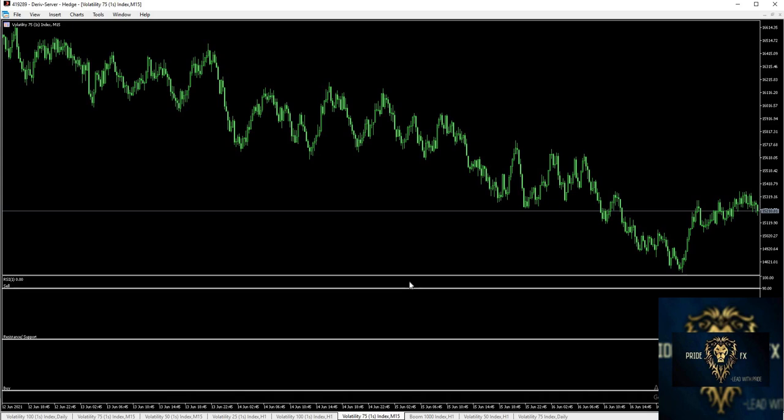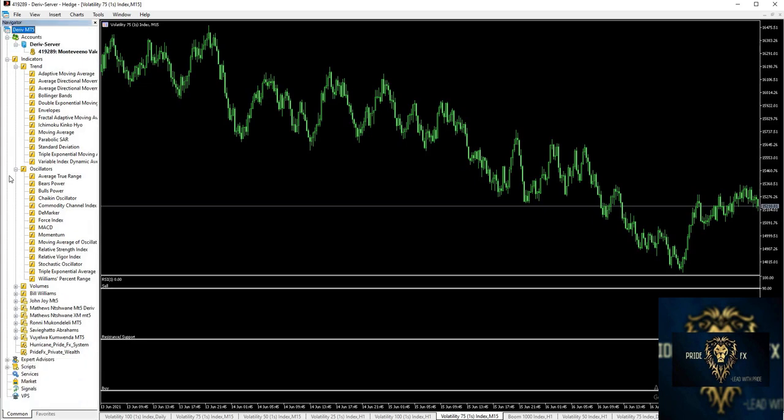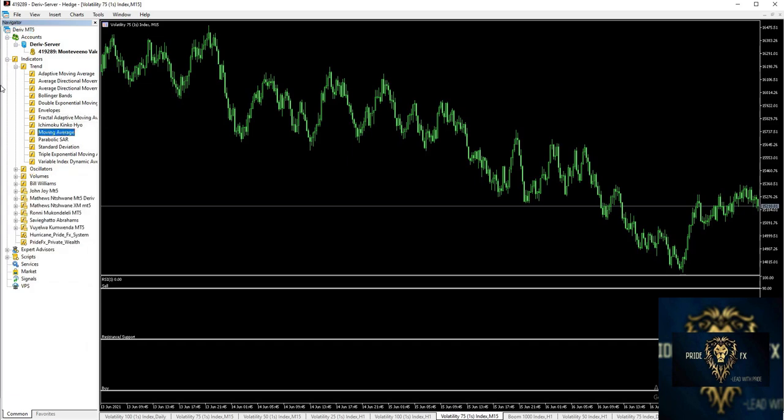Now once you have this down, we cannot use option one, because option one would put the other indicators on our main chart. We want it in our second chart. So what you can do is go to view and add the window for it. I'm going to use Control N so that my navigation bar could be here, so that I can look for the moving average. It's in the trend section of the indicators. Go there and then drag the moving average over to your RSI, or relative strength index, window.